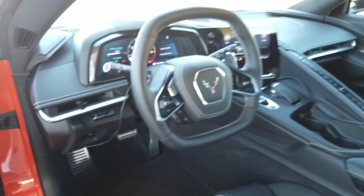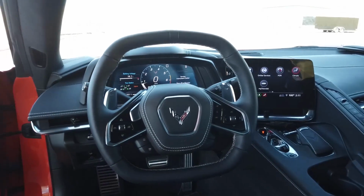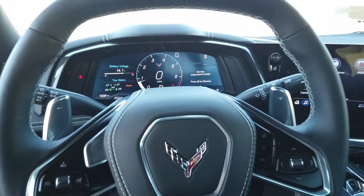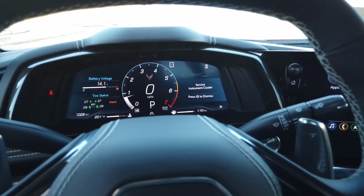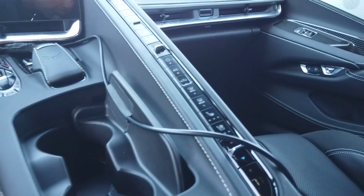The cockpit is very driver-oriented. Everything comes towards the driver. I love how close the touchscreen is and how it's angled to me. I like the feel of the buttons a lot. I don't want to dwell on that kind of stuff because, again, not final production.